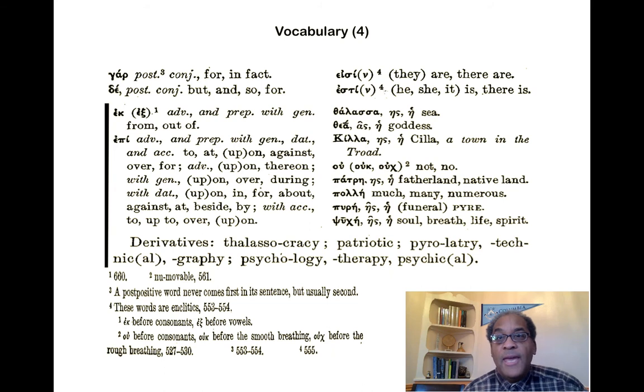Okay, then you have eisi, esti, which are the third person, plural and singular respectively of the verb to be. So they are, there are, he, she, or it is, there is, eisi, esti, and these are enclitics. Both of these forms are enclitics. Then you have thalassa, Tenedos, which we've seen, Killa, which is a town in the Troad, ouk, ouk, and that ouk will occur before an aspirated vowel.